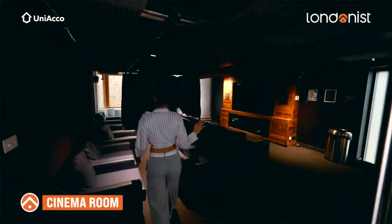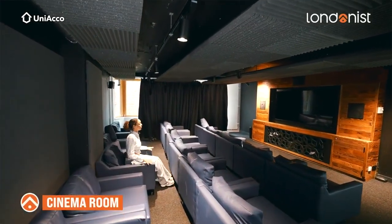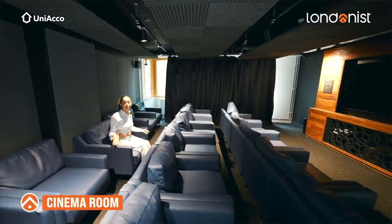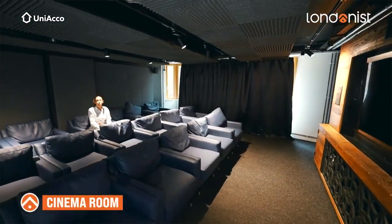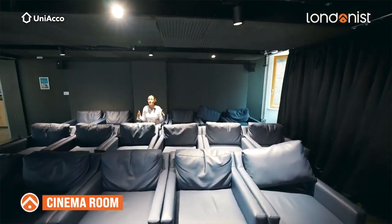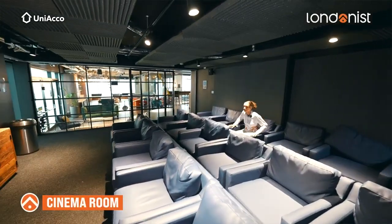Cinema room, guys. It's got so many seats. It's super comfortable. So this is honestly so cool, guys. It's got this massive TV where you can watch movies. And to be honest, it doesn't even have to be movies. It can be a little YouTube video, a little screening. And then of course it does have really good quality sound as well, surround sound. So it really makes you feel like you are actually in the cinema.